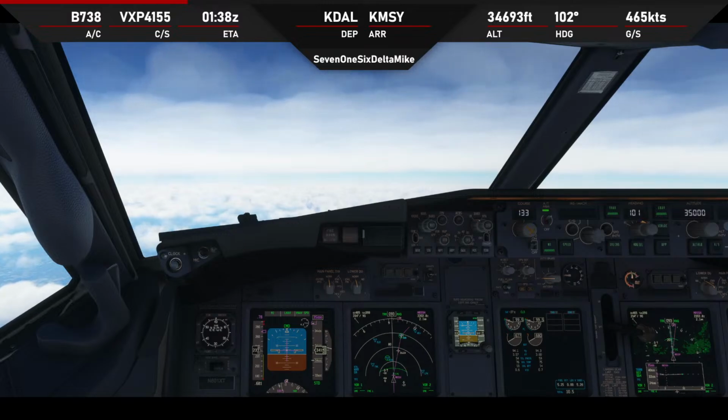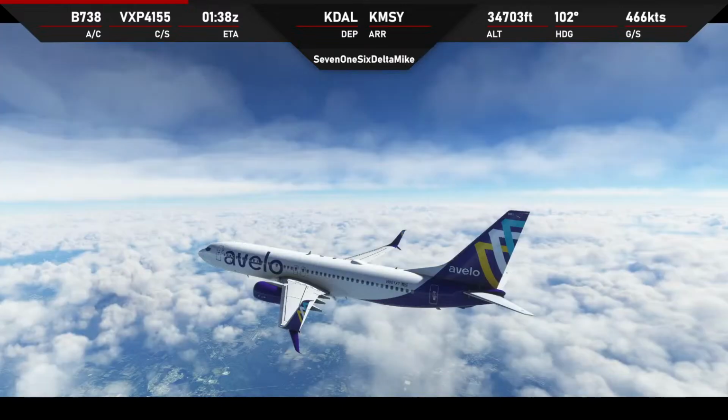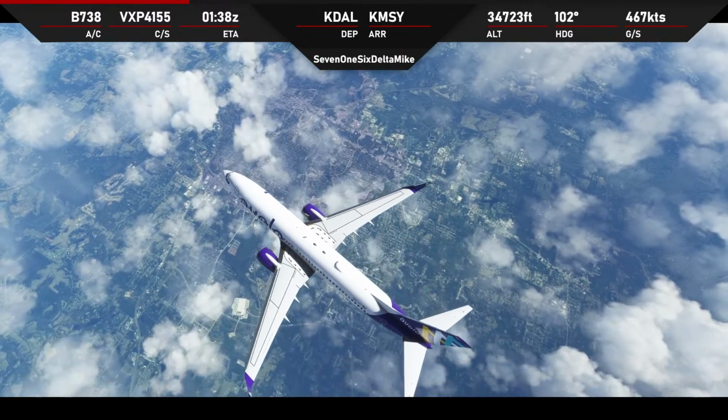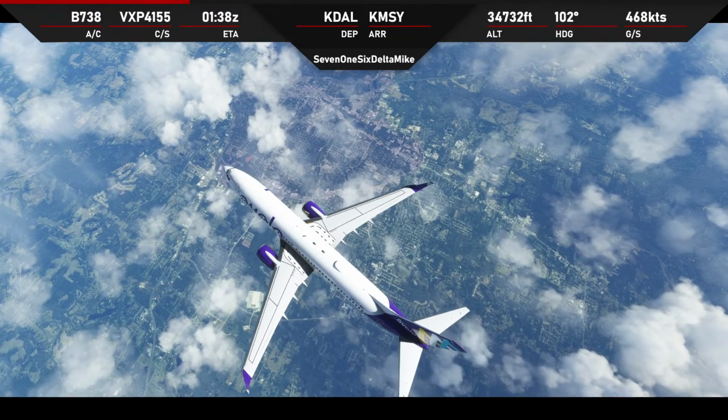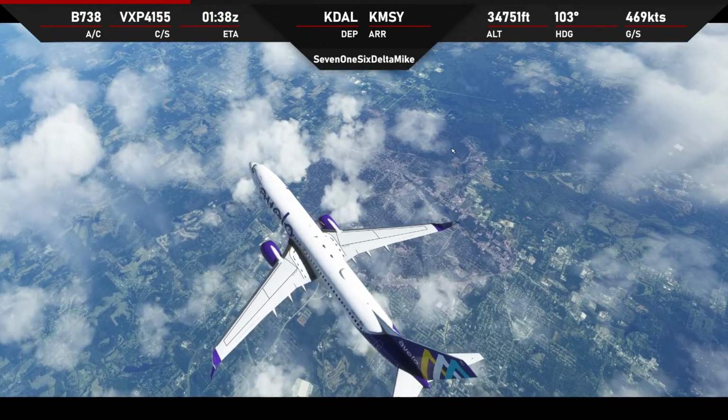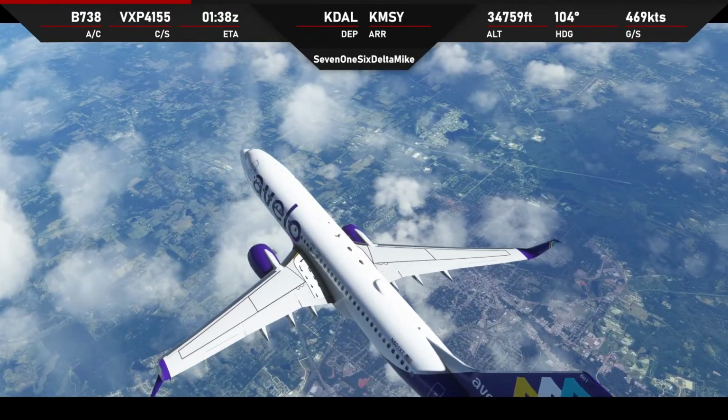In fact, I believe that's Longview. Should be looking at Longview Airport down here somewhere. That's Longview right below us. Longview, Texas. I believe there's the airport out here.